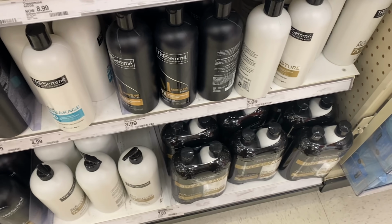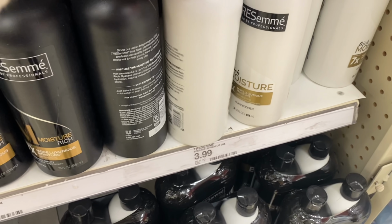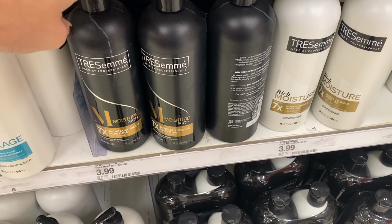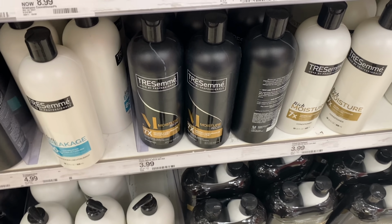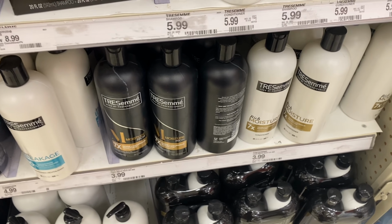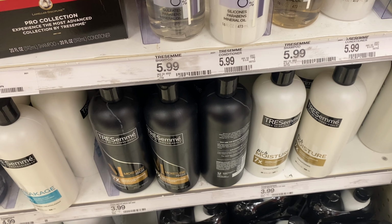So next up, we have a deal that was going on last week as well, but it's still going on if you want to do it. It is here on the Tresemme. They're $3.99 each. Buy four, get a $5 gift card. So go ahead and pick up four of them for a total of $15.96. We do have $5 off two coupons that are from the 1017 Unilever. So using two of those coupons will get you down to $5.96.